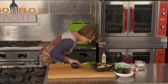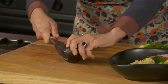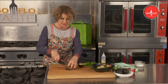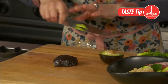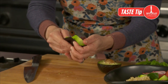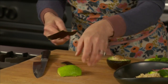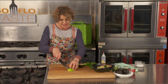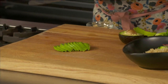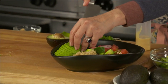let's go ahead and grab a knife. Cut this in half. And the best way to peel it is to cut both sides just slightly off. It allows you to cut it pretty clean. Take the peel off, like so. There you have it. And then you could just slice it up and then flatten it out and place those slices on your bowl too, like that.